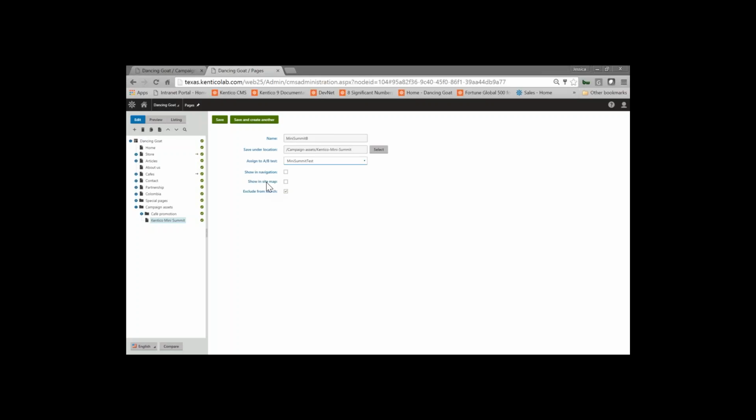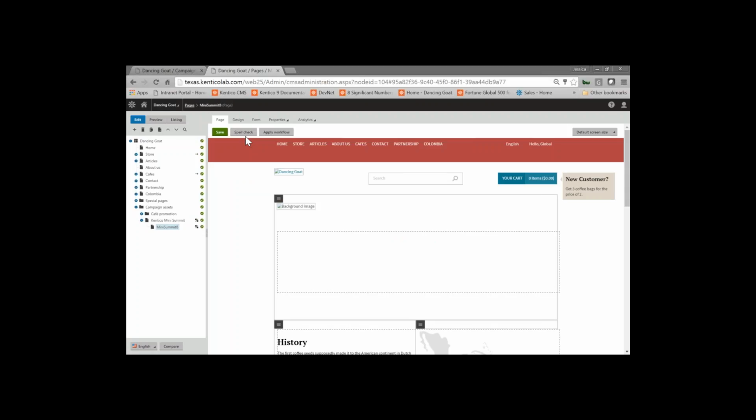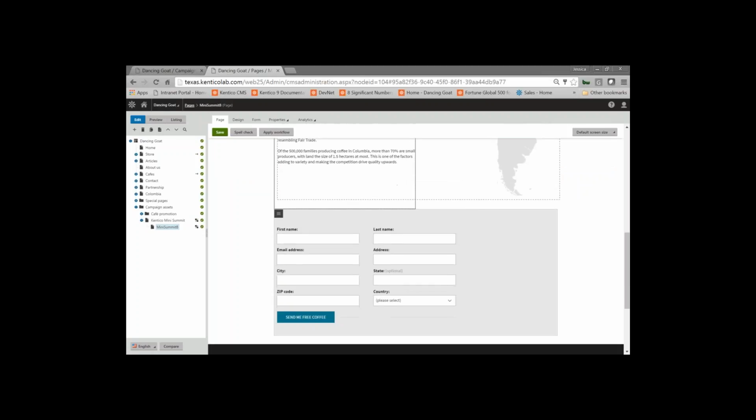And then obviously, as this is a B variation of a page and it's a landing page, I don't want this to show navigation or on the sitemap, and I want it to be excluded from search. But if for any reason you wanted any of these things to occur, you can simply check or uncheck the boxes. But for this use case, I'll just go ahead and save it. And now as I do this, it's automatically going to copy all that page content that I created for the A page variant. So now I can go ahead and have my base here, which I broke my link, but that's okay. Now I can go ahead and leverage this and start making some changes.